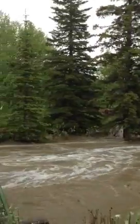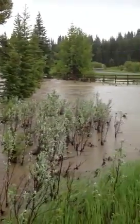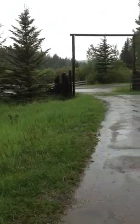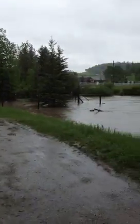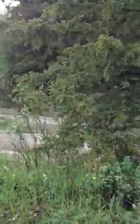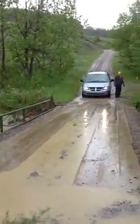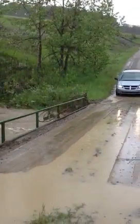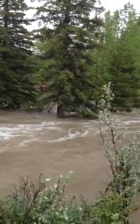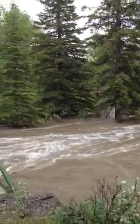Here's the other side with the bridge. And back to where it should be. Okay, well, so far so good. We can still get across. The integrity of the bridge is still okay, and the road is okay. I guess it's crossing the highway at Millerville and 22 though.